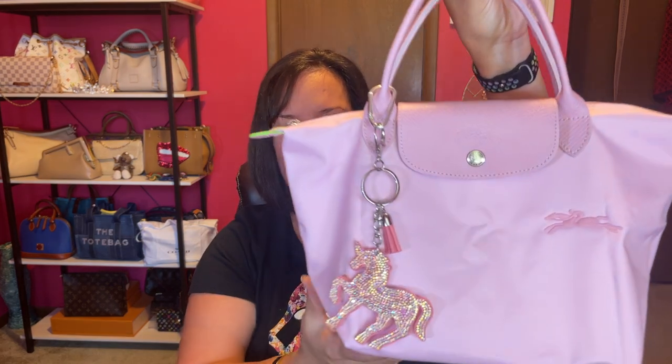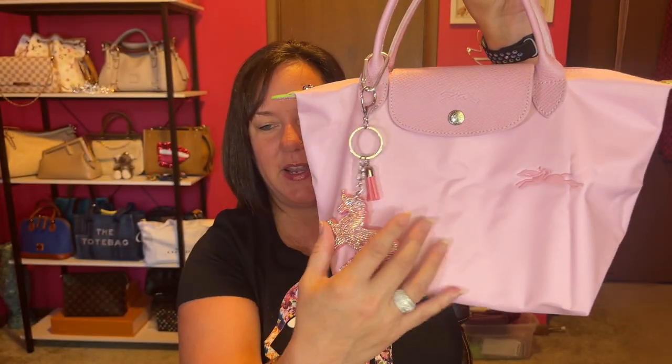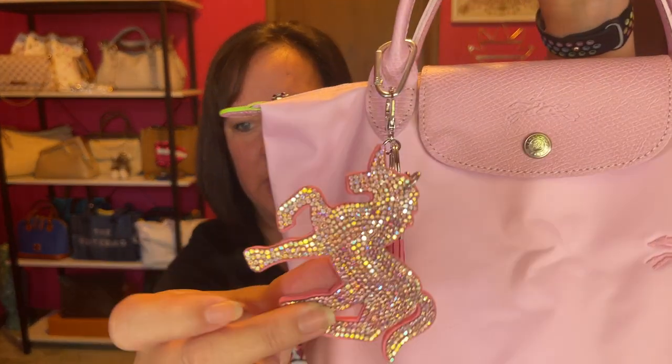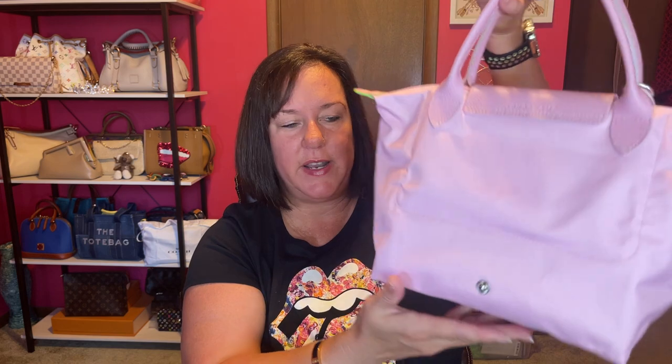So bag of the day is my little cute Longchamp small top handle in pink. And with that green, it's the green collection, and I added my unicorn blingy little charm. I thought that was cute on here. But yeah, I'm loving this. I'm a little afraid of it getting dirty, but I switch out my bags so much that it'll be fine.